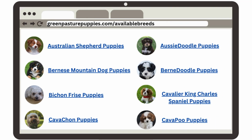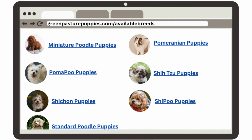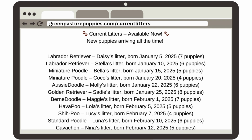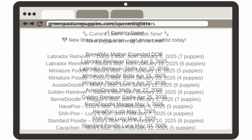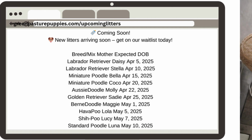High volume breeding operations produce numerous litters from a range of breeds and mixes. The presence of multiple litters with little to no time between is common, often including back to back litters from the same females. This constant availability of puppies in such large numbers and variety is a hallmark of puppy mills.